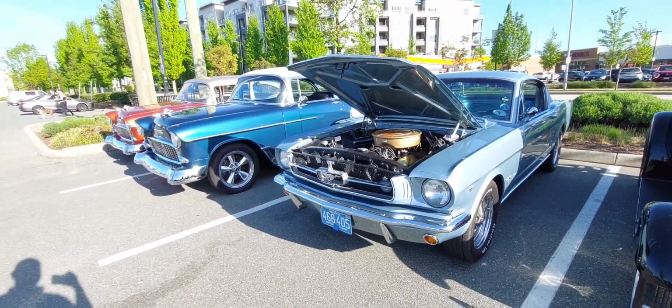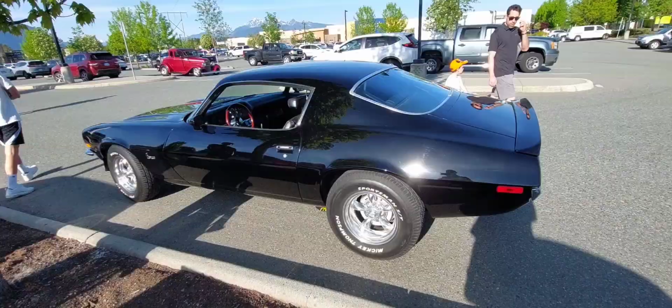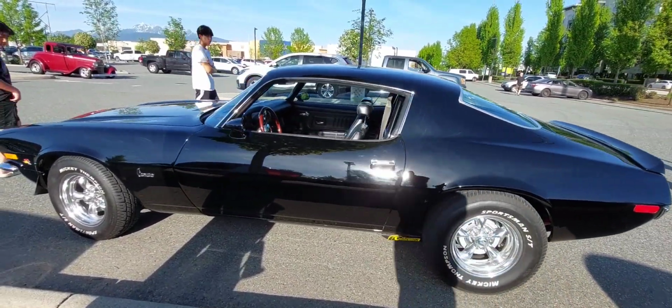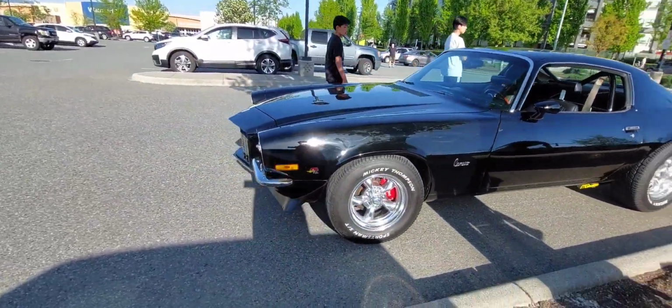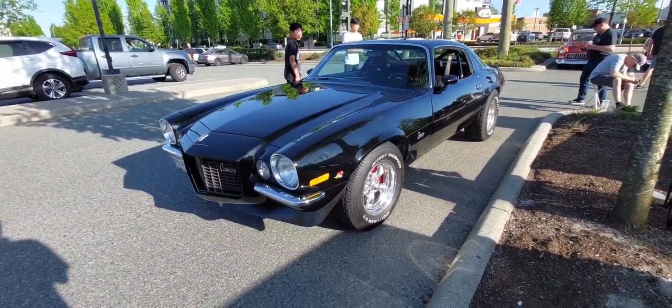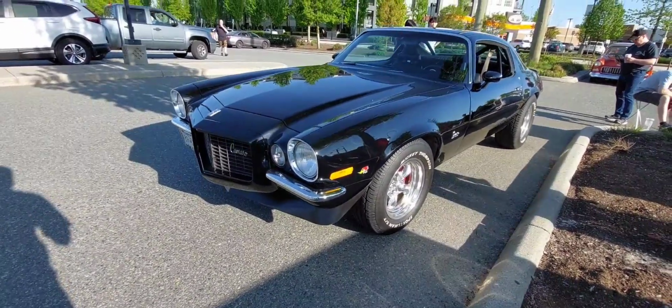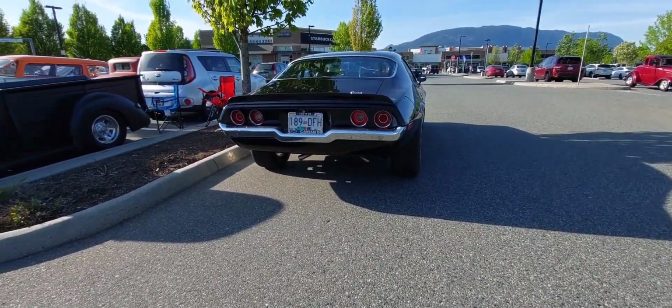Original pony car that looks like a '64 Mustang. This car is badass. What is this, a '70 Camaro? They have that different front end. Sounded like this car had exhaust cutouts, and it was kicking up dust from the ground, synchronized with the pulses of the exhaust, or pulses of the engine.